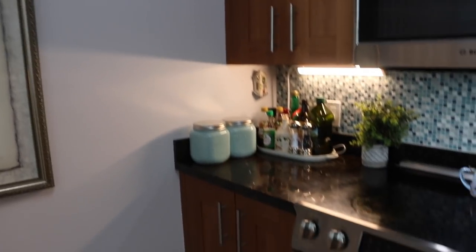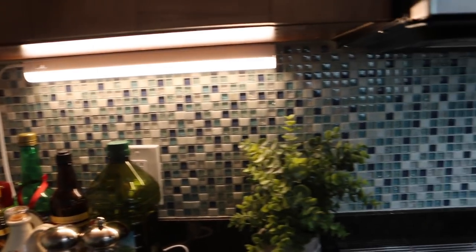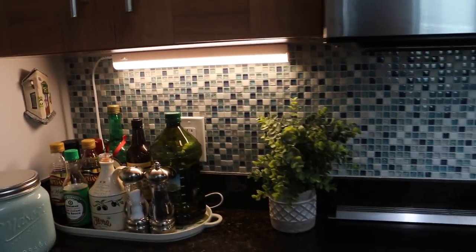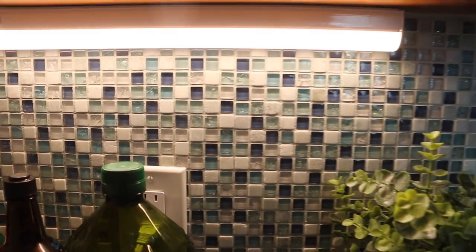And then here is the other side where you see the stove. I actually had this backsplash put in after I got the place. It did not have a backsplash. I also put these little lights just to light it up a little bit more. I just thought this backsplash was really pretty. It has that minty green, the blues, just that whole little arrangement. Here are the kitchen cabinets, microwave, oven, all of the above.